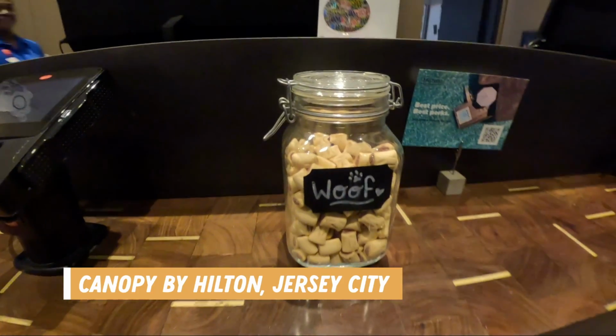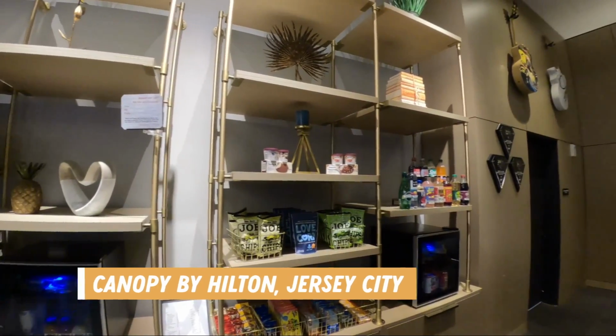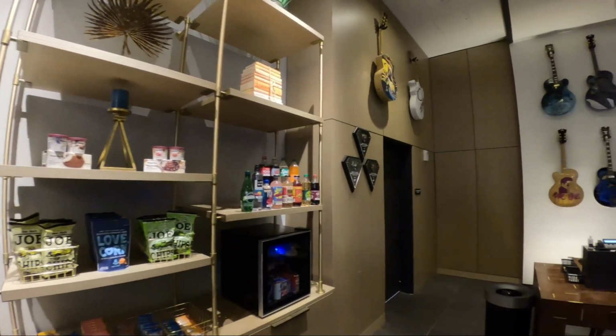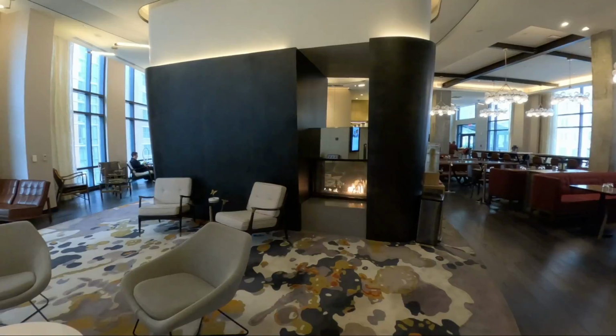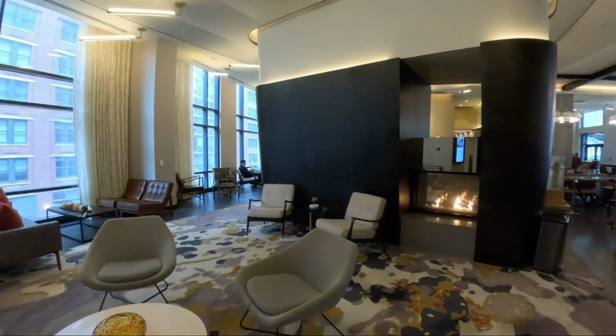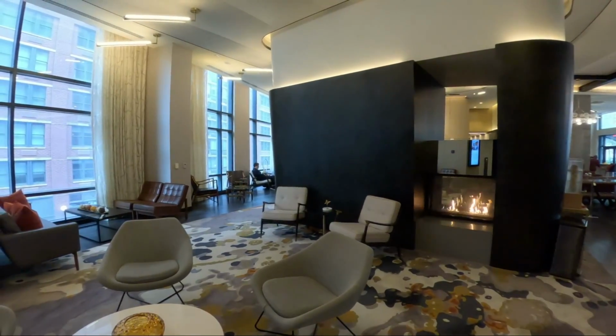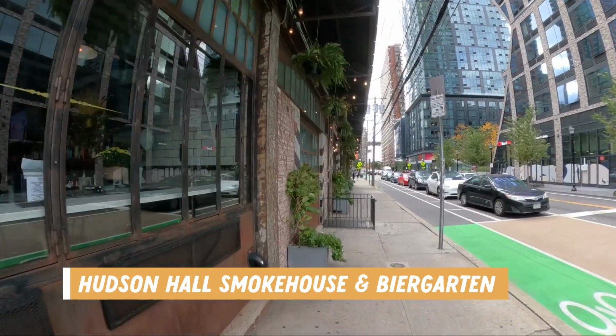Once we arrived, we caught an Uber to our hotel, the Canopy by Hilton in the Jersey Arts District. We arrived around 12:30, so we stored our luggage and went to find somewhere to get lunch. Just a short walk away, we found the Hudson Hall Smokehouse and Biergarten.